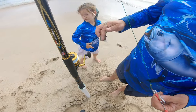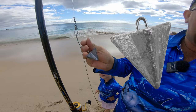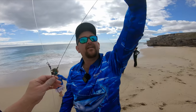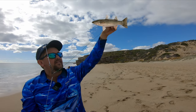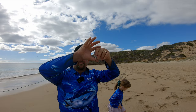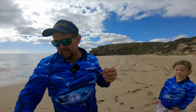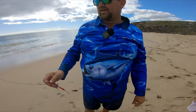Pyramid sinkers, I use those because they act like an anchor out there. Hold it out, that'll go, and then that'll come up like that. And then normally they'll just grab it. They'll play with it at the start, and then they'll mouth the whole thing and take off. And then you just tighten them up, then set the hooks. And then hang on.